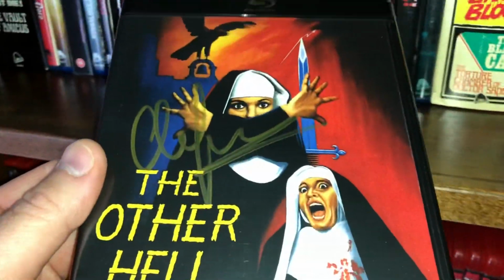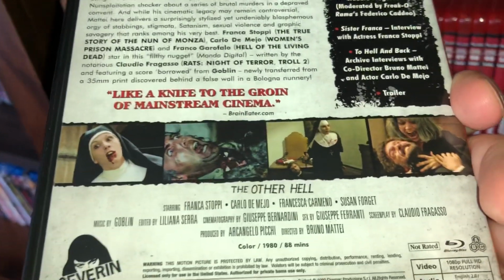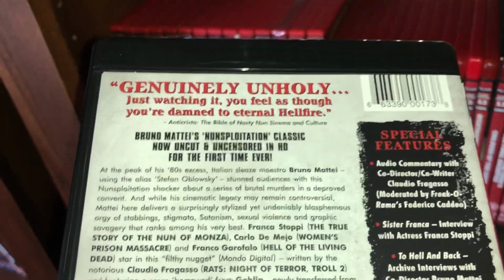Here's another signed edition, The Other Hell, signed by Claudio Fragasso, who wrote the screenplay for the film. It was directed by Bruno Mattei.